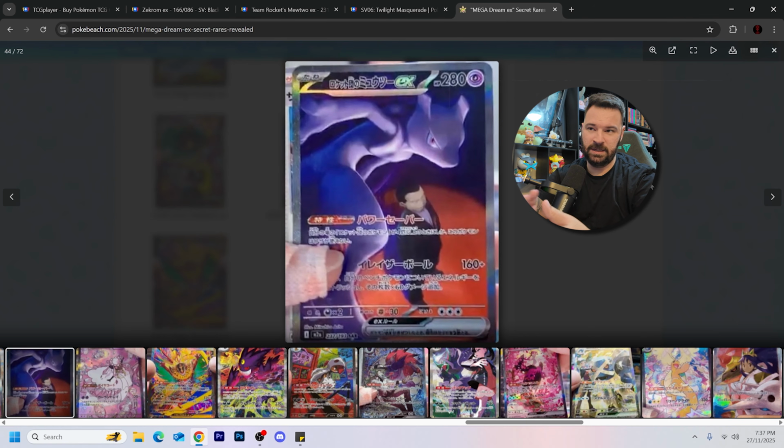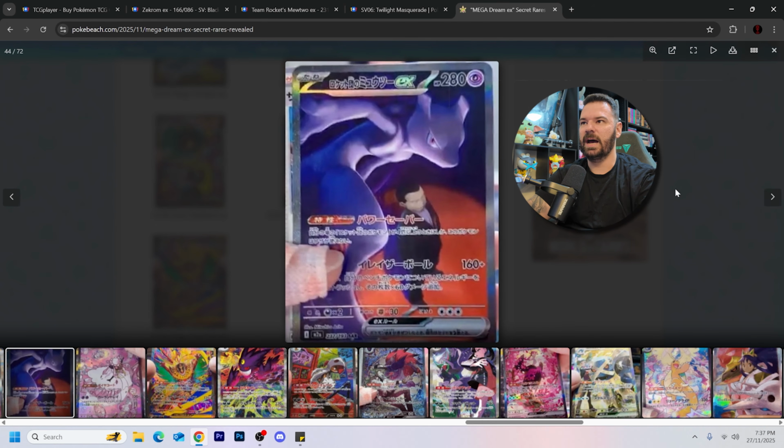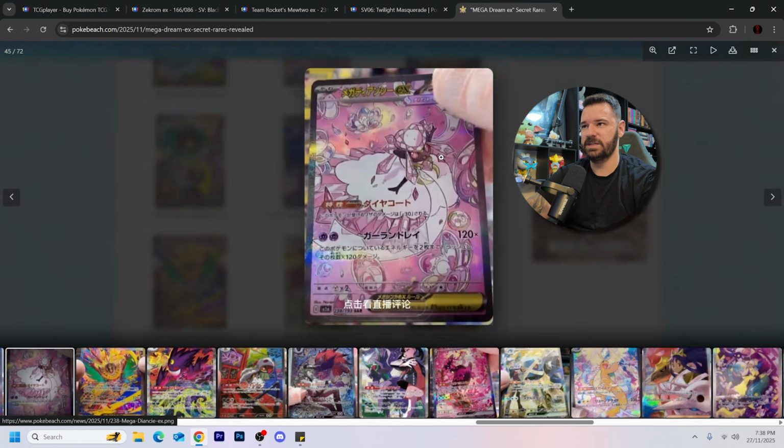Rocket's Mewtwo gets another artwork. I think this paired with the other one, again, I spoke about it before with the two Zekroms. This is going to pair well with the Destined Rivals Giovanni or Team Rocket's Mewtwo, however you want to call it. I think that's going to be really popular and really expensive.